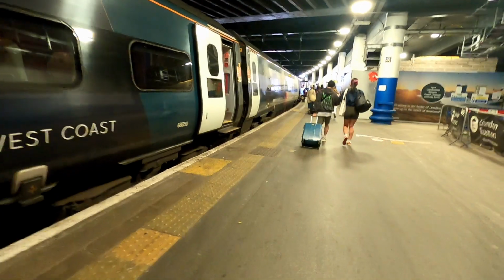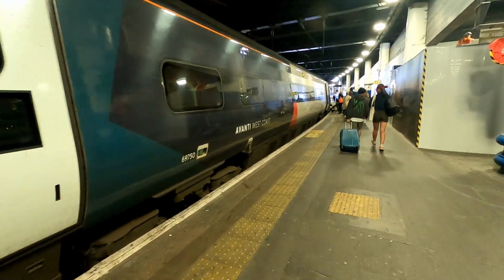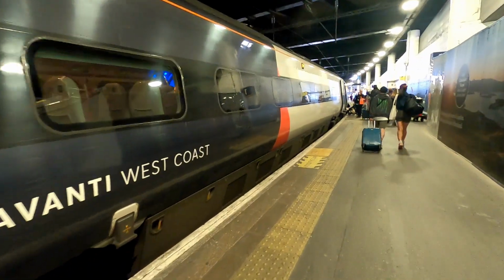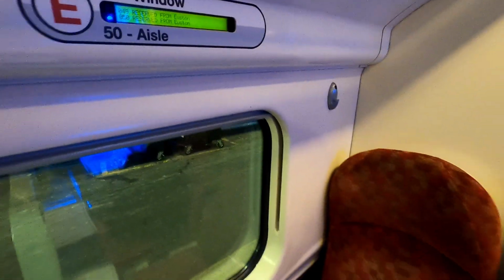Given that this was an Avanti West Coast service, and given that it was bound for Manchester, I had to book my seat since, well, I expected the train to be very busy. And here's my seat in question. Seat 49, being a window seat facing forwards.